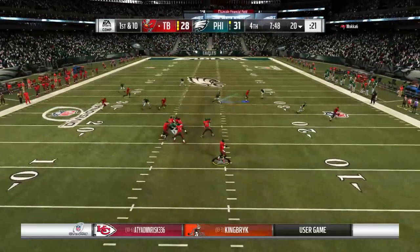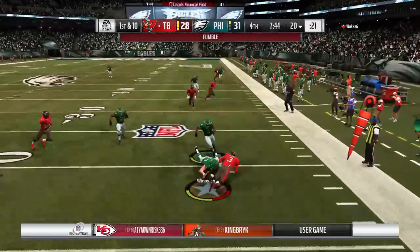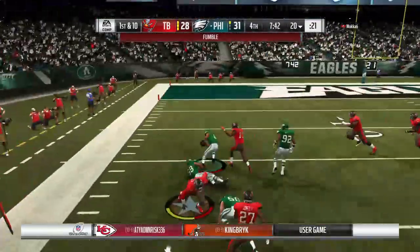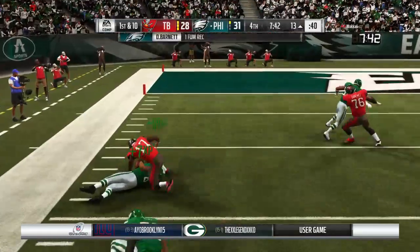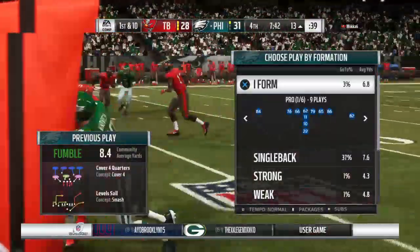Trying to shake off the interception, he'll look to throw. Flushed out right, and Winston lost the football. It's picked up by the Eagles, and they'll have a short field to work with, inside the 15 at the 13-yard line.